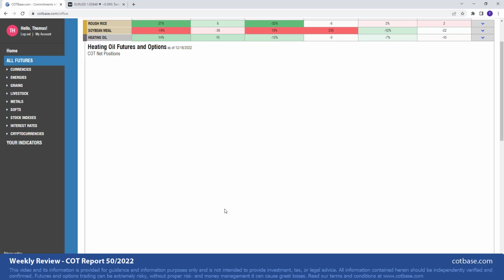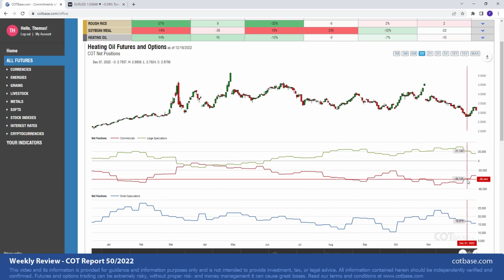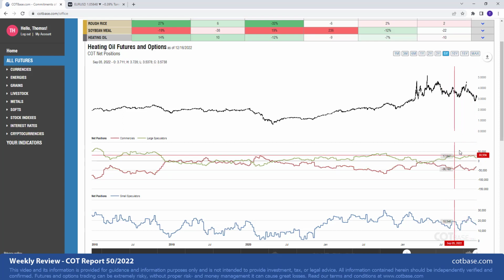Here we have a 14% change in commercials net positions. As you may see, this is greater than average, however, not surprisingly large. Again, last week's change signal was greater. It was actually successful, pushing the market higher. So let's move on and have a look at the longer term perspective here, which, as you may see, is more or less in between the two extremes.